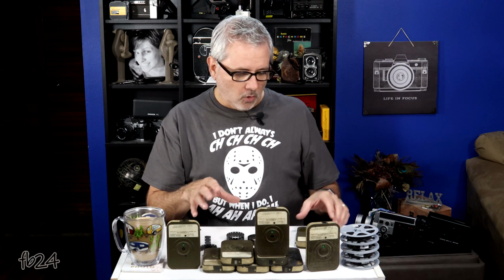I'm happy to say we did get some images. Now, Jim wasn't positive what was on these rolls. For obvious reasons, they were handed down to him. He thinks possibly maybe some images of his mother and of his grandfather. Well, again, I'm happy to say we did get images.